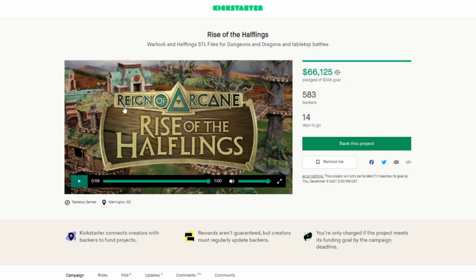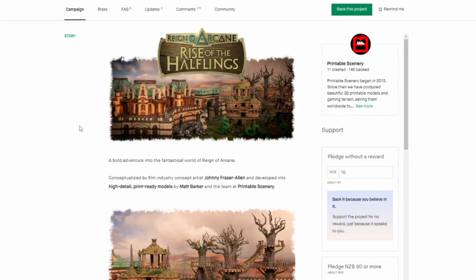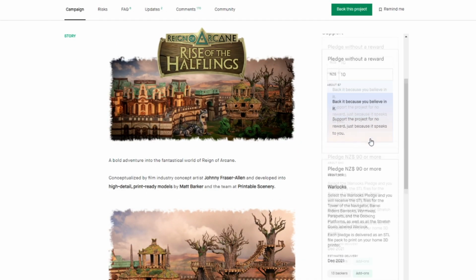So they're going to be releasing various themed terrain, but it all fits within this common world. So it's going to be narrative driven so that it can have a little bit more backstory and campaign information if you want to run it for any RPGs. So let's go ahead and look really quickly at the various pledges.